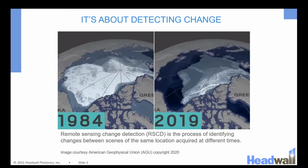A derivative of remote sensing is remote sensing change detection, sometimes abbreviated as RSCD. This is a process of identifying and monitoring changes between scenes of the same location over time. Sometimes change can only be accurately quantified over long periods of time. You can see that over a period of 35 years, we've seen noticeable changes to Arctic ice fields.